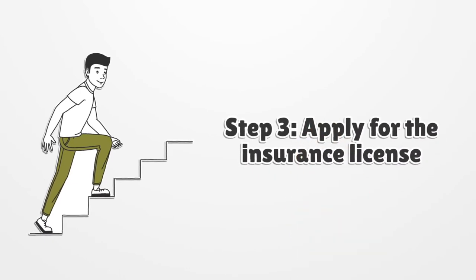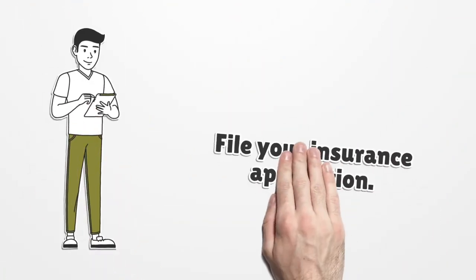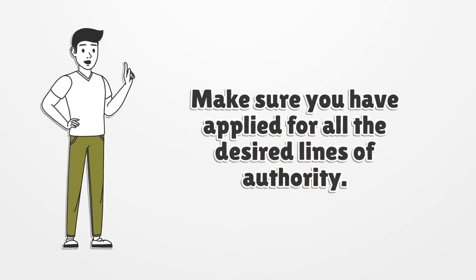Step 3. Apply for the insurance license. After you pass the insurance examination, you must wait 5 business days before you submit the application for the license. File your insurance application. Make sure you have applied for all the desired lines of authority.